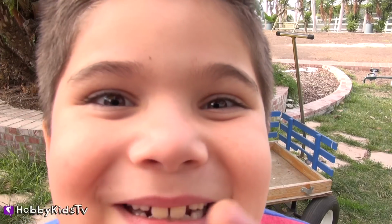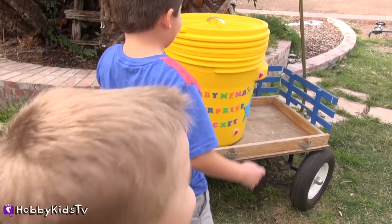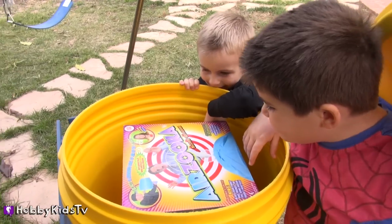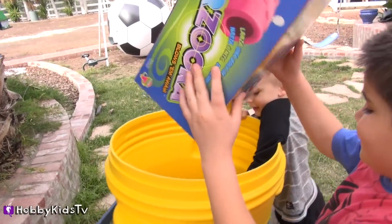What else is in your bucket? What is this in the bucket? Let's take a look at Hobby Mima's bucket! Whoa! Oh my goodness, you guys are gonna have a blast! What do they do? I don't know.